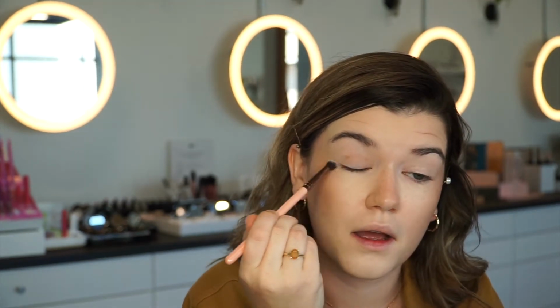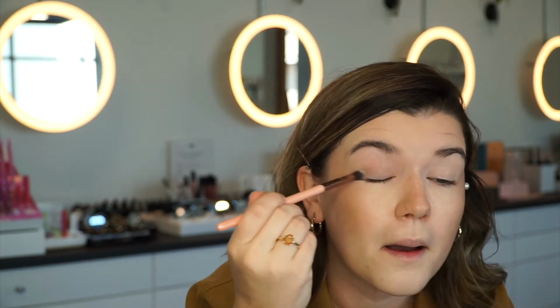Next, I'm going to grab an eyeshadow, and I'm just going to grab a single brush, and this is Half Light from Rituel, and I'm just going to apply it kind of wherever. I'm just going to throw it on. This is a really pretty taupey shade.